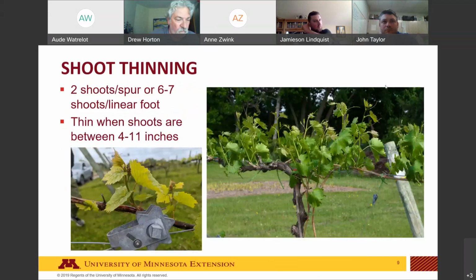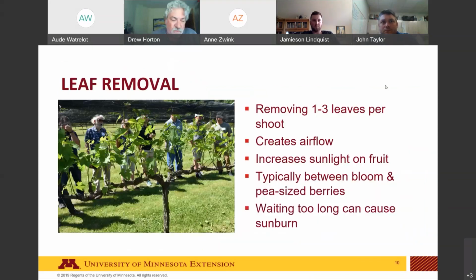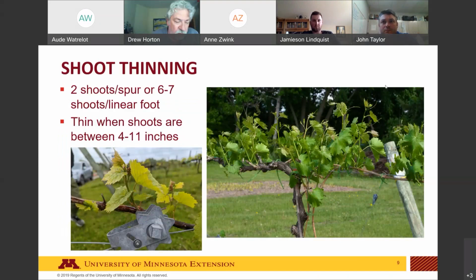We're not going to cover dormant pruning here, but we will give a refresher on shoot thinning. Right now is the time of the season to shoot thin, while the shoots are tender enough to remove by hand. A general guideline for shoot thinning is to thin down to 2 shoots per spur, or 6 or 7 shoots per linear foot. Remove any extras, selecting shoots for removal that are less fruitful or weaker. If possible, keep shoots that are closer to the base of the spur to manage spur creep over time. Thin when shoots are between 4 to 11 inches long.